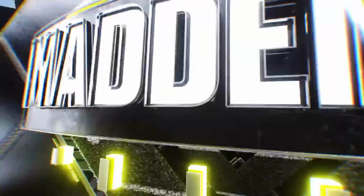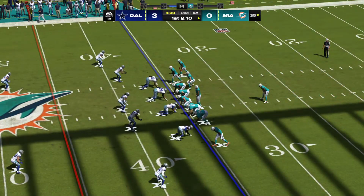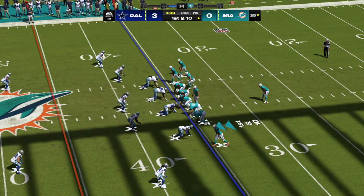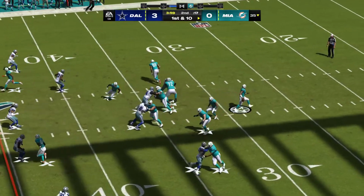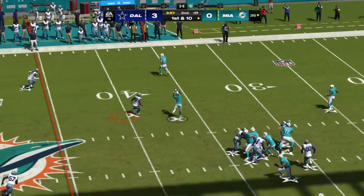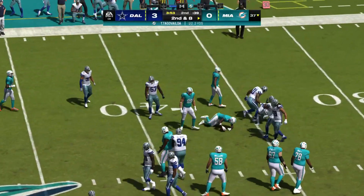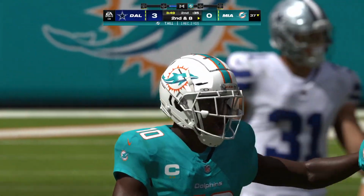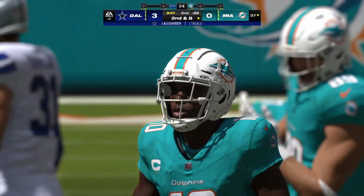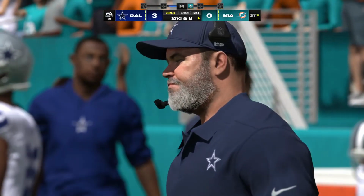3-0 after one on EA Sports. Second quarter from Miami. It's the Dolphins with the football as they've got it with a first and 10. That one caught by Tyreek Hill. The broken tackle couldn't create a ton of space. He'll be taken down just beyond the 35-yard line. Just a gain of a couple there. And it's second down.